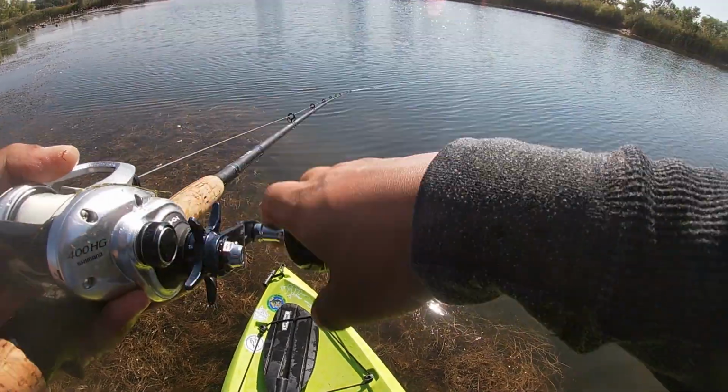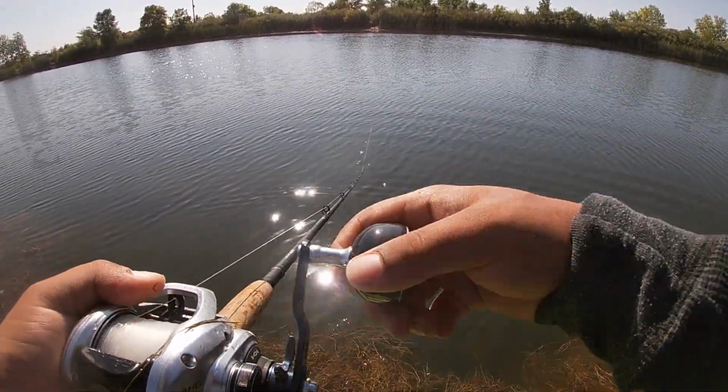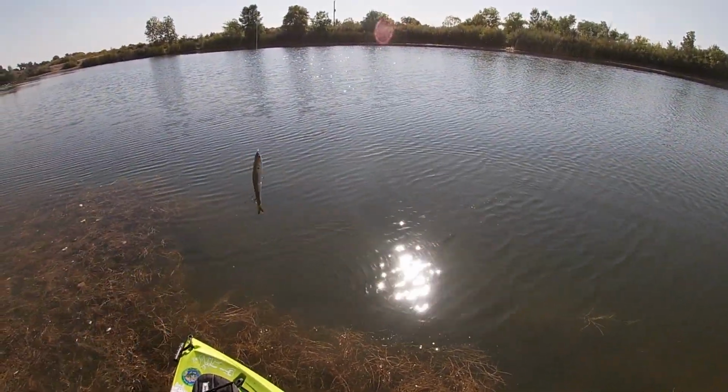Oh, that was a bite for sure. I just got tagged. I think that's what that was. Maybe that was grass. May have actually been grass.